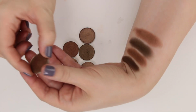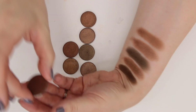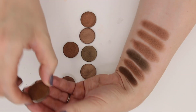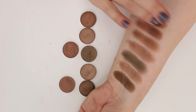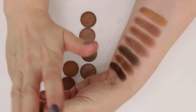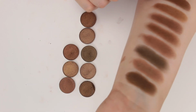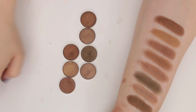This is Chai Spice from Coastal Scents. Then we've got Amber Bronze, also from Coastal Scents. I clearly just decided to purchase all the bronze shades. This is Medieval Gold by Coastal Scents. Ooh, is that nice. Gosh, that swatches really well too. Bokeh Mocha. Guess what? Coastal Scents. I feel like this first shade and this last shade are very, very similar. Well, I guess it's a little bit warmer and that one's a little more neutral. But I think I can pass that on and not miss it.